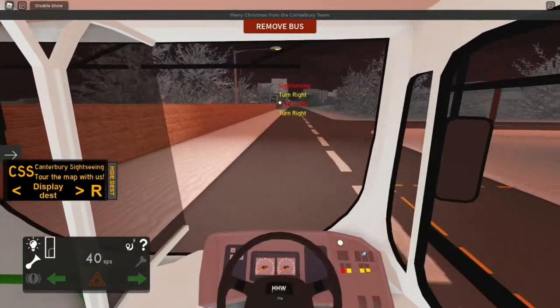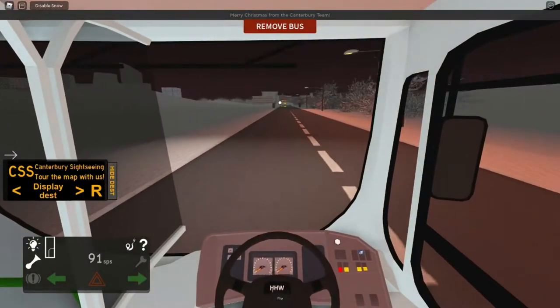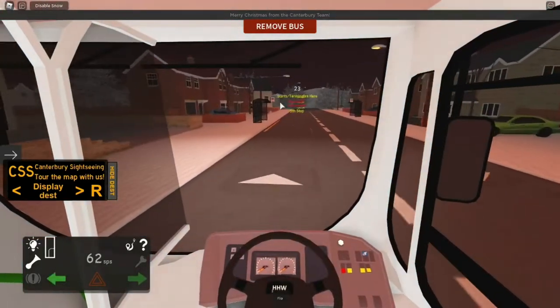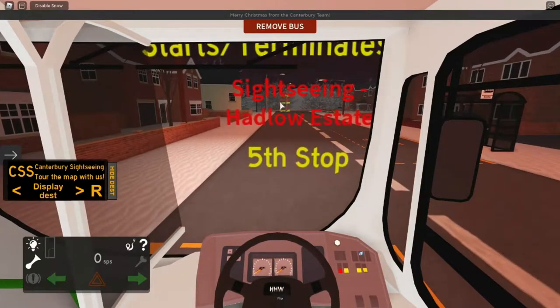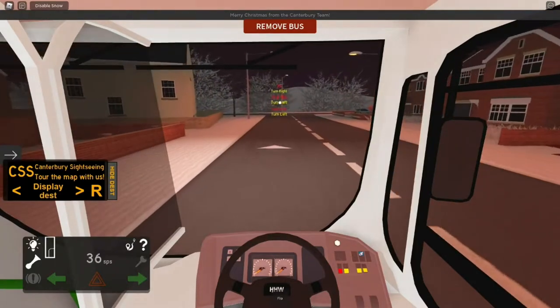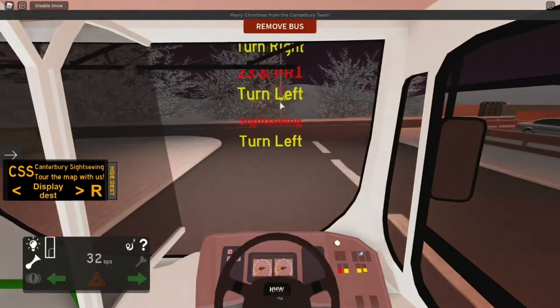Hate that corner. This one's okay. This is Hanworth Street. It's the fifth stop, and this is a rather large housing suburb in Northern Canterbury. I also hate the speed bumps here. I know, you made that very clear.